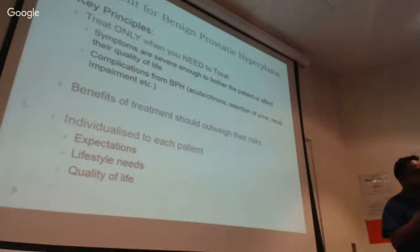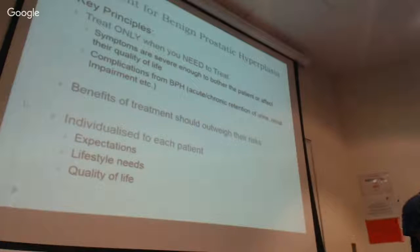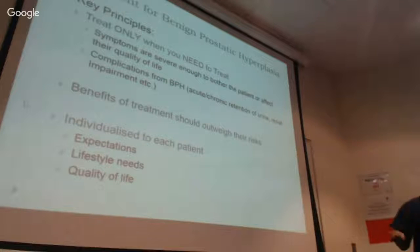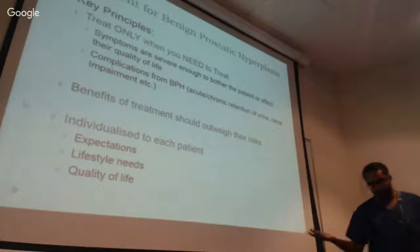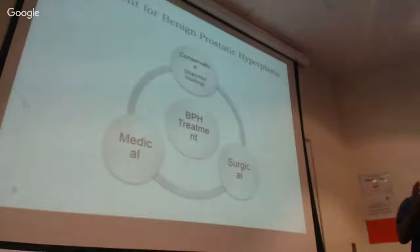But how aggressively you do that depends on what pathology you have. If you were a 50-year-old guy who's otherwise fit and well and had a few symptoms, we wouldn't really have a problem with starting tamsulosin. But what if it was a 90-year-old with labile blood pressure who is prone to falls? You would probably have a problem starting tamsulosin. So everything is going to be individualized, even for first-time treatment. And you've got to think about conservative management and mix it with medical and surgical.